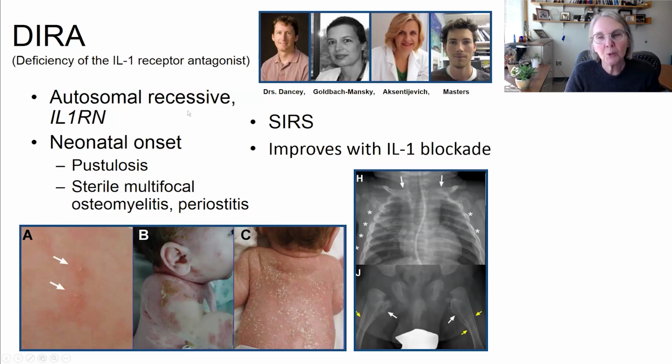So this gene encodes the protein that is the IL-1 receptor antagonist, which is what anakinra is. So basically, Dr. Dancy replaced the very protein that these babies were missing, and that's why they got completely better. And so this presents with neonatal onset multifocal osteitis. They kind of look like they have rickets, as they have this rib splaying, they have clavicle involvement, they have involvement of the long bones, and have this periostitis that's pretty remarkable, and get pustules on their skin that's variable from very mild to quite severe. And if you treat them with IL-1 blockade, they get better.